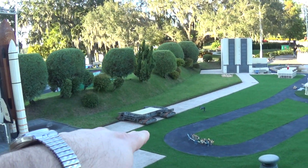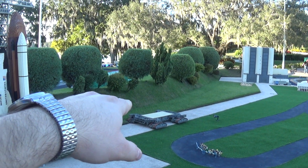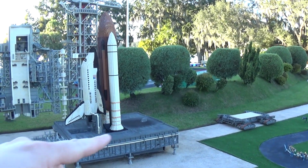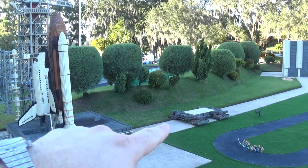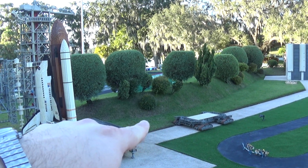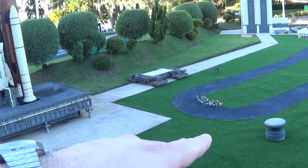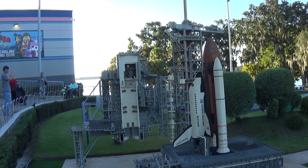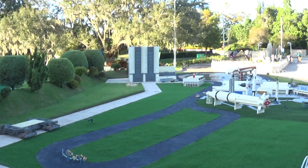One of the next parts there is the, I'll call it the crawler. That's what would bring the shuttle over to the launch pad in real life. The vehicle, seen documentaries about, pretty complicated actually. There's some spectators. I might not be able to see as much of the detail as if you were here, but give you an idea what it looks like.